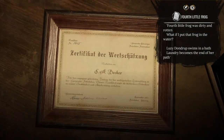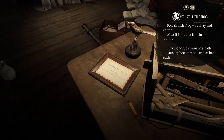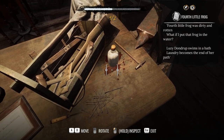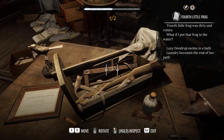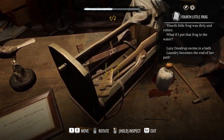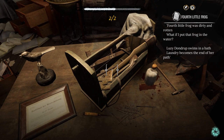Somebody forgot their diploma here. A certificate of appreciation from the municipal councillor to Professor Becker for contributions to the development of medicine in Interlaken. I remember that Interlaken is where we are. There's blood here, but we can't examine that. That we're not interested in. A simple toolbox, yet capable of repairing anything.